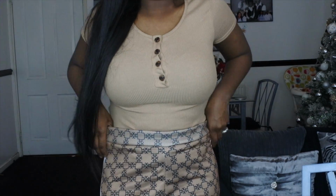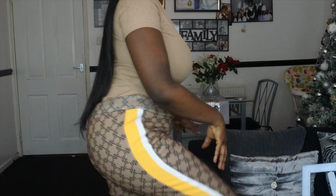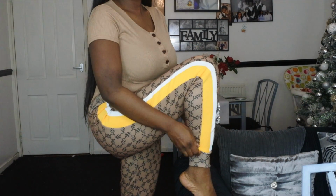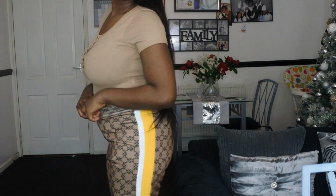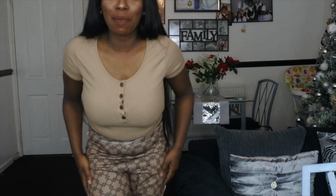Another one of my favourite buys were these trousers. They've got a yellow and white stripe going all the way down. As you can see, cuffed at the bottom, so it's nice and fitted on the ankle. I love these joggers, guys. These low-key remind me of Fendi. But yeah, I like the pattern.